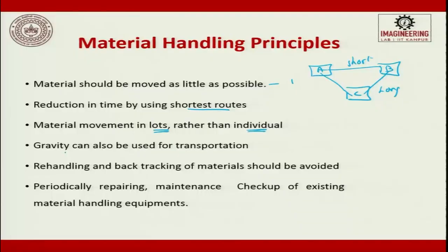Gravity can be used for transportation. Many times, in the agriculture industry, we use gravity to our advantage. For example, when we winnow, we take the paddy mixed with some dust to a certain height and drop it from there. The good paddy falls straight down and all the other unwanted things, which are light, fly off. So we use gravity to our advantage.